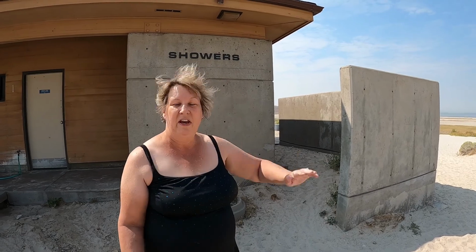Oh my gosh. So luckily they have a shower house right off the beach that I'm going to go in and rinse off to get all this salt water off me. It's a good idea because it already feels like it's drying on my skin, and as I get older I certainly don't want any more drying. So I'm going to shower and rinse off and keep going. All right.